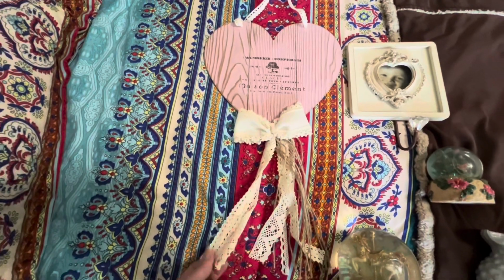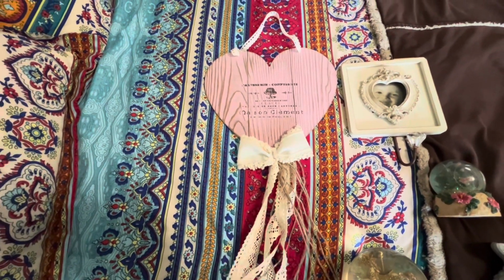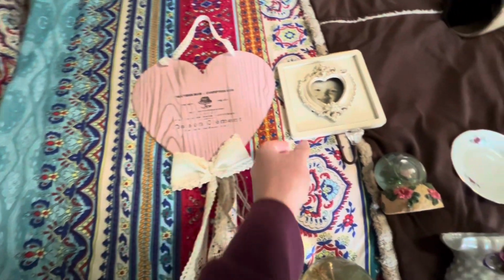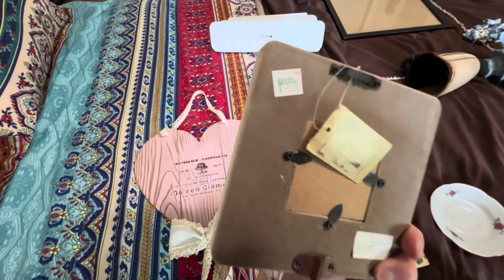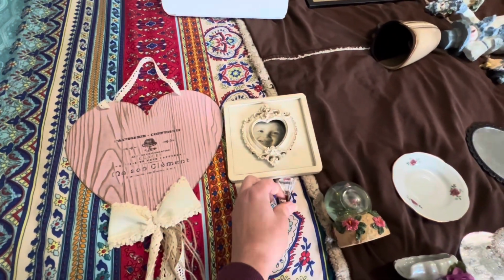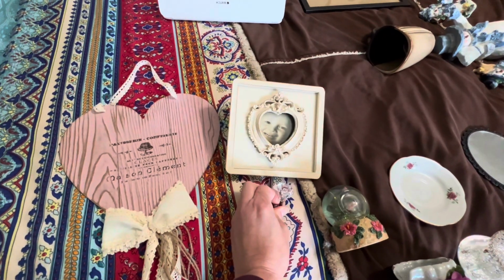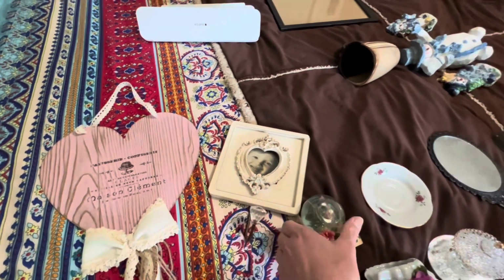And this is the kind of style that she likes, that romantic style. It's called Coquette. This was a dollar, $1.25, $1.50, $1. So she can hang like a hat or a light jacket or something. I don't know, I thought that was cute, but this is the kind of style that she likes.